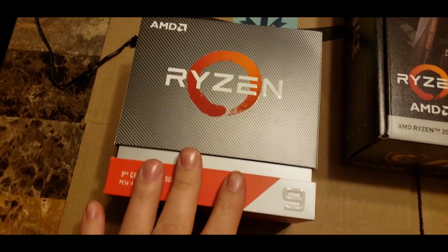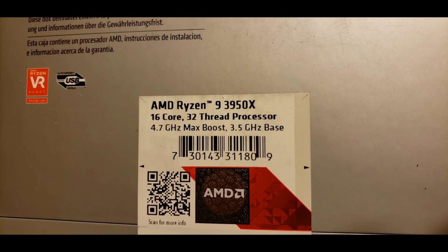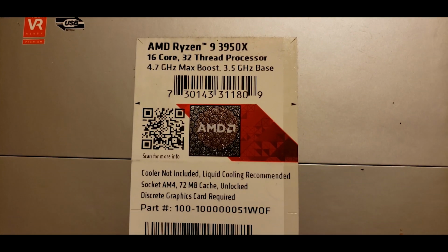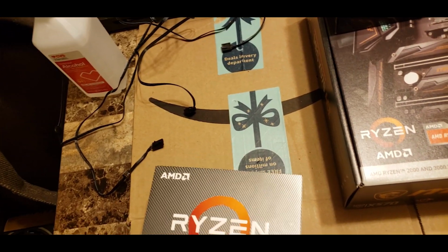All right, so we've got our 3950X, 16 cores, 32 threads on a max boost of 4.7 gigahertz. I believe this thing has 72 megs of cache. Insane, man. That's gonna be awesome.